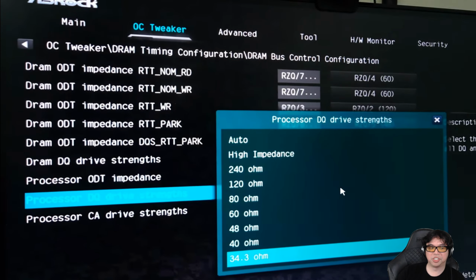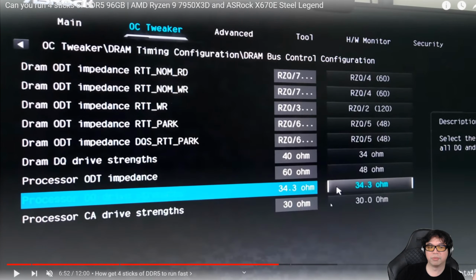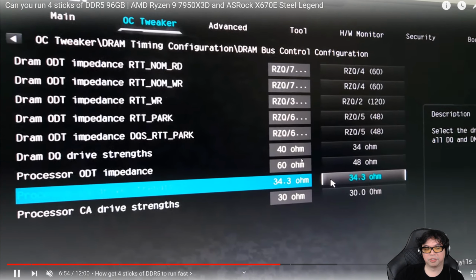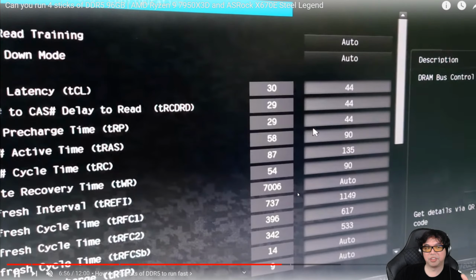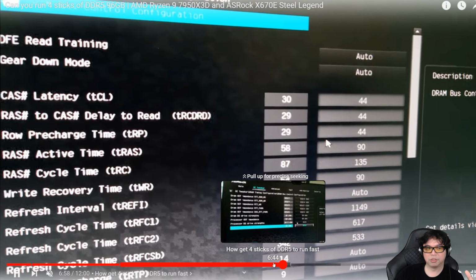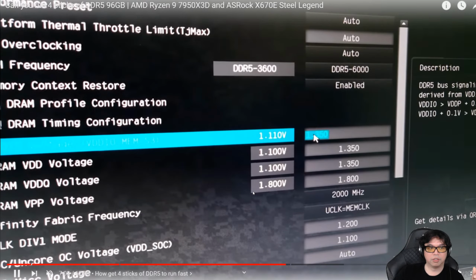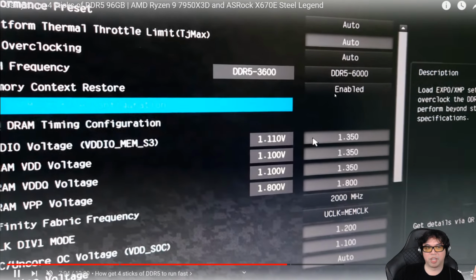Yeah, I basically just hard code the same numbers so that when it trains, because I have these here, I don't want those autos to change because I changed these other ones. So I want those to stay the same. And this works. What I'm showing you guys, these were the settings that actually worked for me. So 30, 29, blah, blah, blah. We're trying to program the RAM to 6,000.